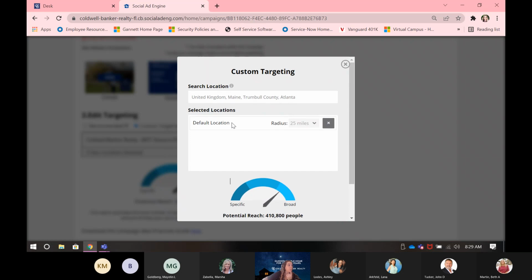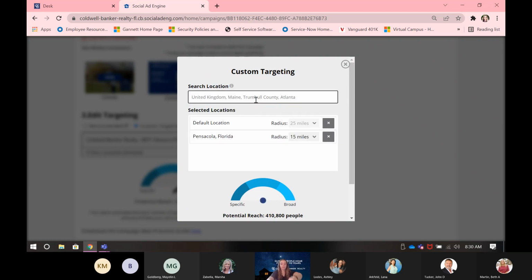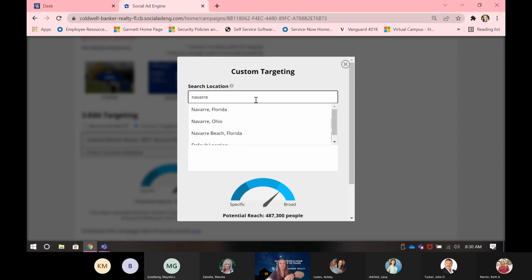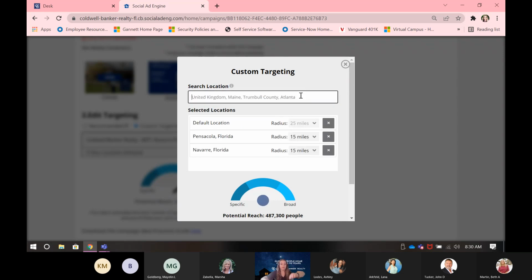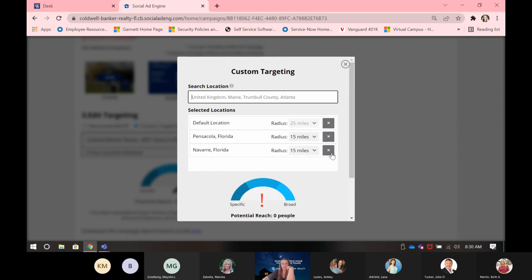So you can choose multiple locations here. We can just start typing in Pensacola, Florida. I can choose Navarre, Florida. I've got 0 people here. Why do I have 0 people here? Some of your locations overlap. Okay, so let me take out Navarre.